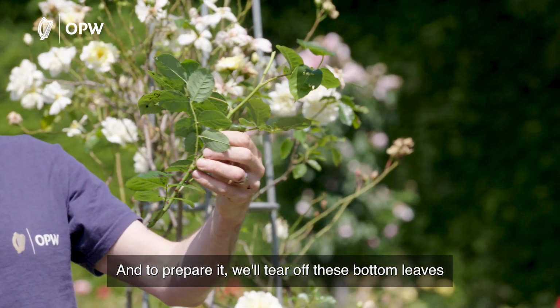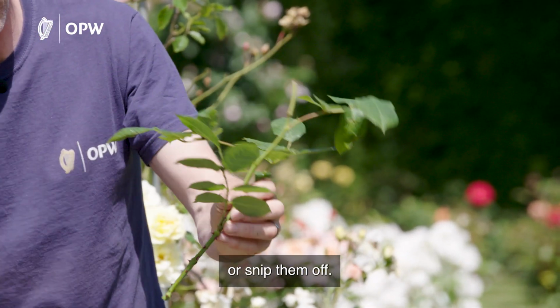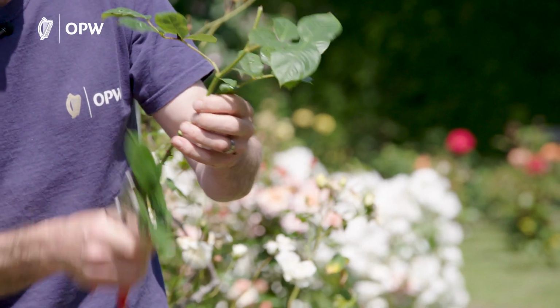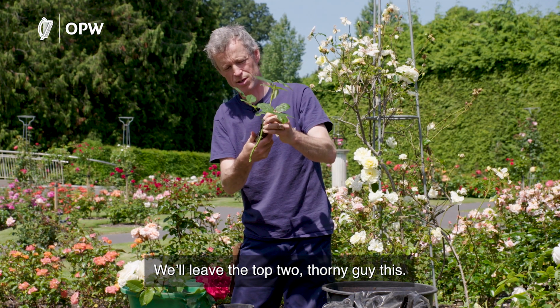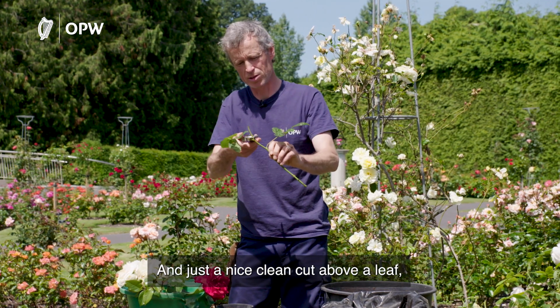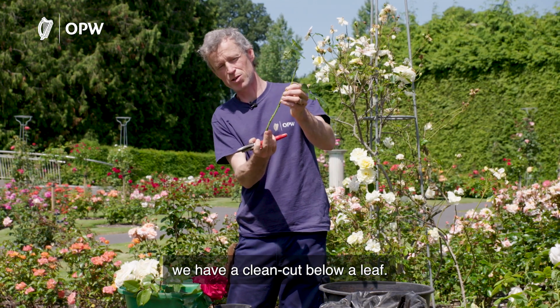And to prepare it, we'll tear off these bottom leaves or snip them off. We'll leave the top too. It's a thorny guy, this. And just a nice clean cut above a leaf. And we have a clean cut below a leaf.